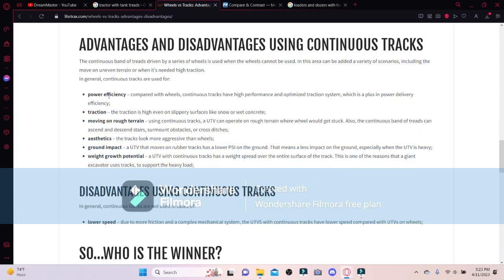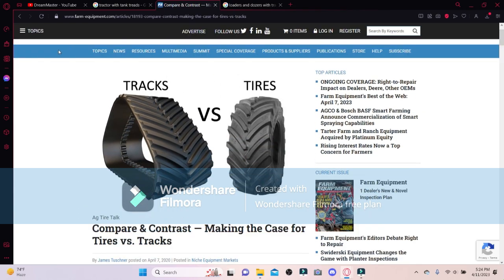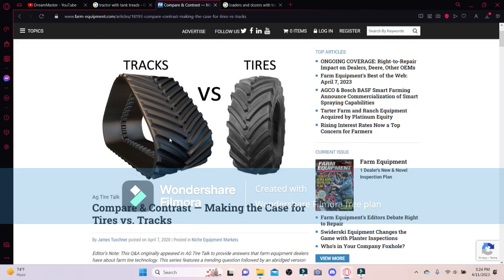Continuous track. Power efficiency. Traction, moving on rough terrain, aesthetics. Really? I mean, that's in the eye of the beholder. That's more subjective. Ground impact. Weight growth potential. Has a weight spread over the entire surface area of the track. Lower speed. Compare and contrast with farmequipment.com.